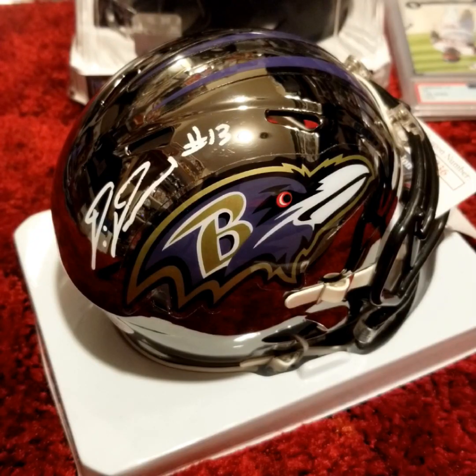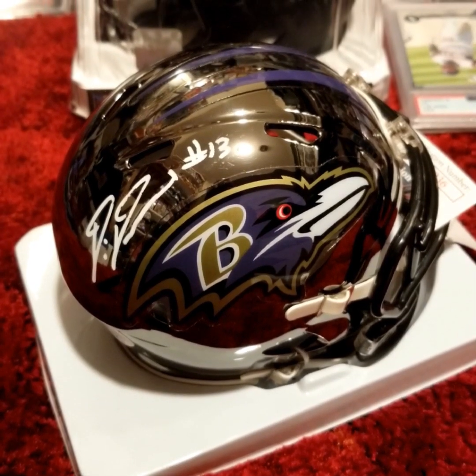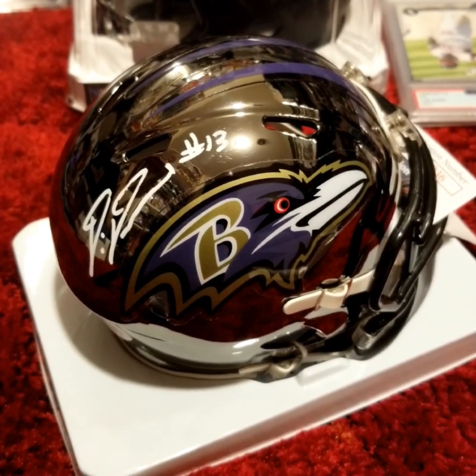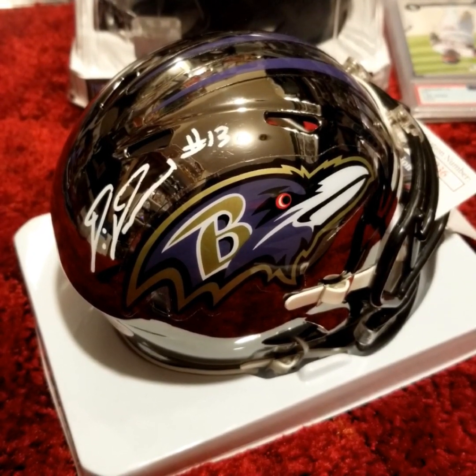And the last piece that I have for you is a signed mini helmet by Ravens wide receiver, kick returner, and punt returner Devin Duvernay. During the NFL season, I start my mornings off by watching Undisputed. Yes, Skip Bayless can be quite annoying at times. But I gotta tell you, he was ahead of the curve when it came to Devin Duvernay. He was touting his skills long before anybody else noticed.